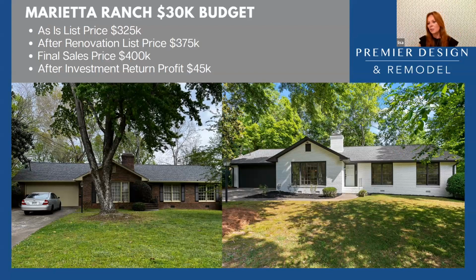So I went in and I took this homeowner's $30,000. The after renovation list price was $375,000 and a final sales price of $400,000. So we turned that $30,000 into $75,000 when you talk about the as-is list price versus the sales price.